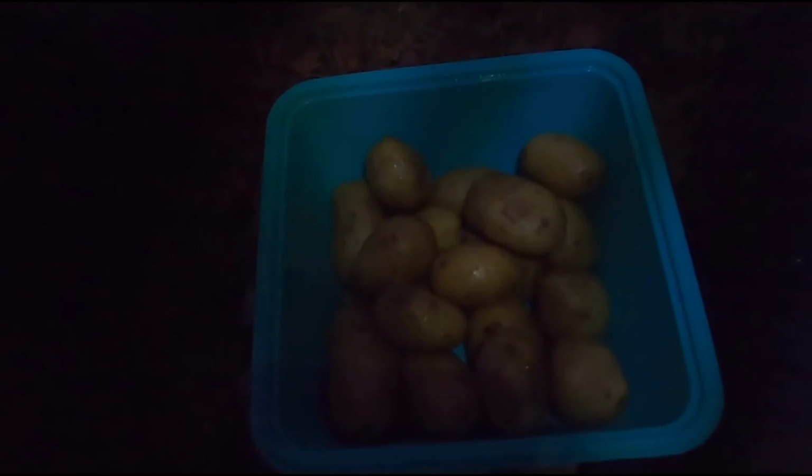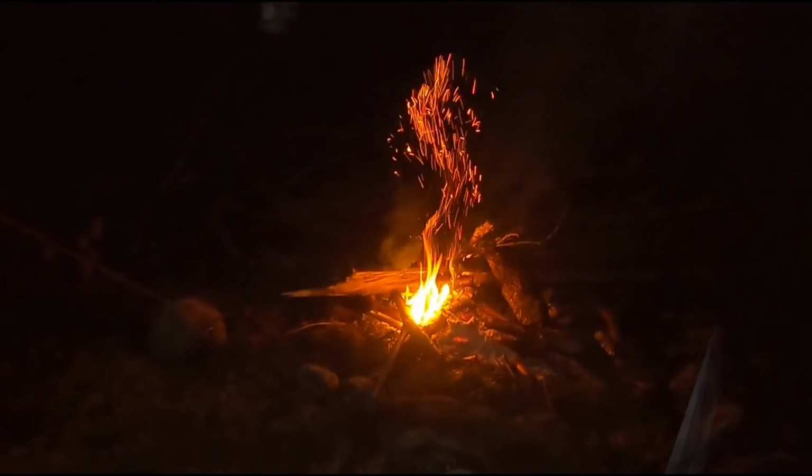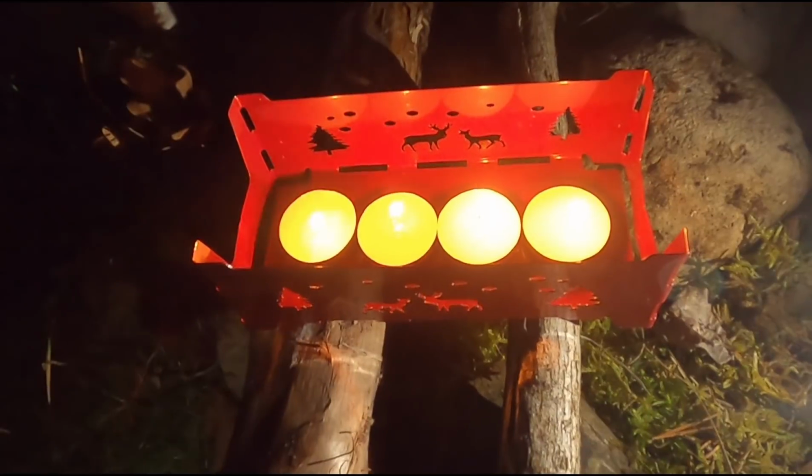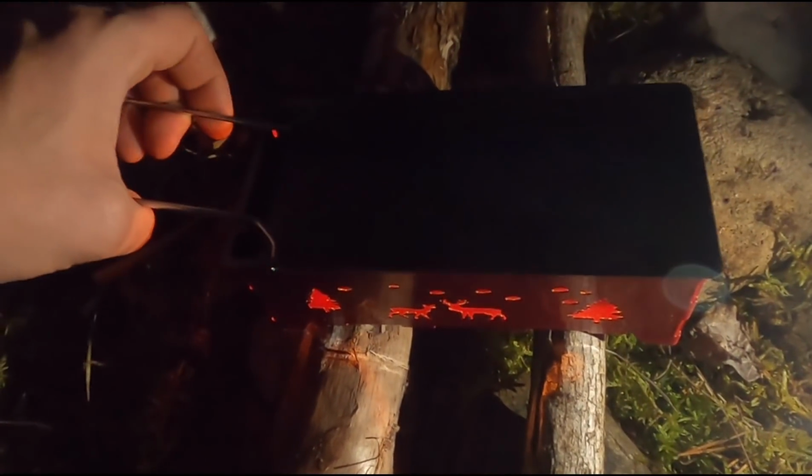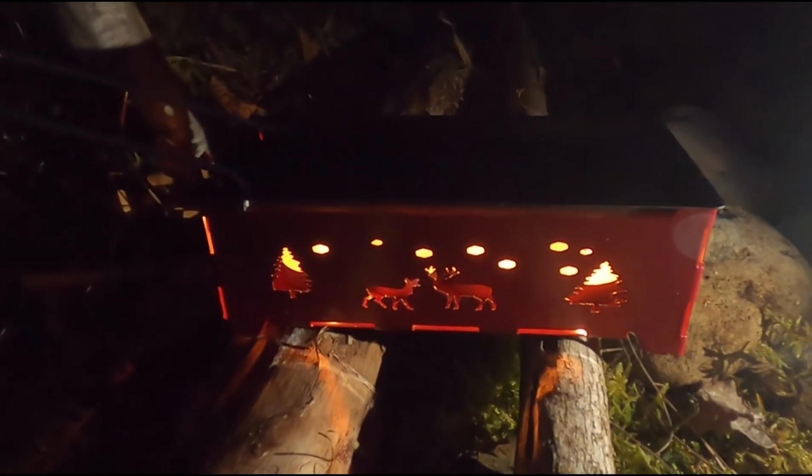Tonight, accompanying the raclette, pickles, bacon, potatoes, and a bit of bread. So with the candles lit, place it on top and just wait for it to warm up.